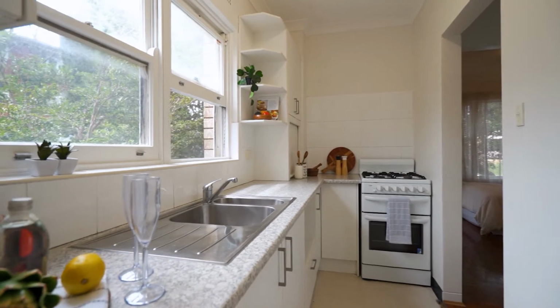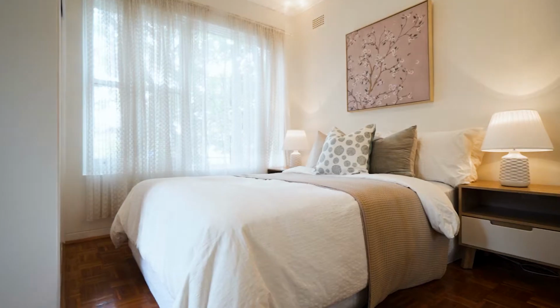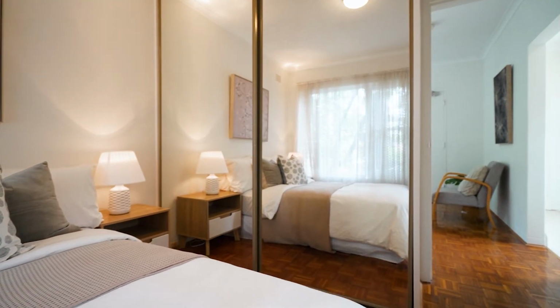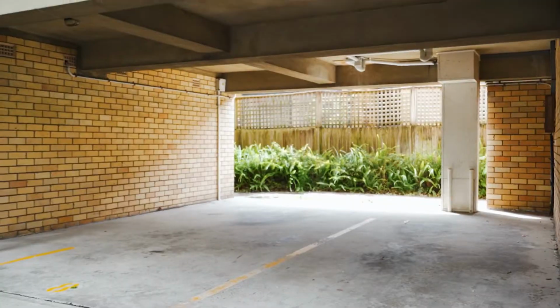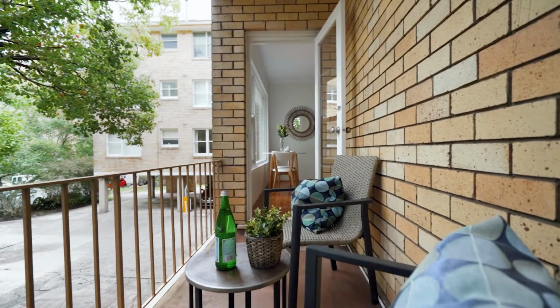The kitchen is certainly a feature and offers gas cooking as well as ample cupboard storage. The bedroom flows off the living space and features built-in cupboards as well as a beautiful updated ensuite with internal laundry facility. Other features include undercover car space as well as visitor parking and easy first floor access.